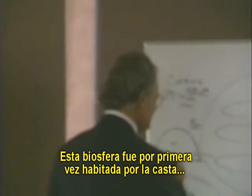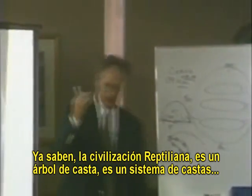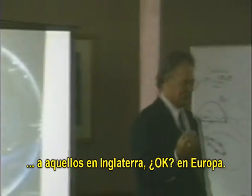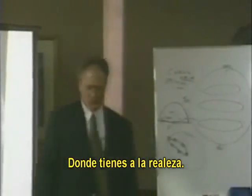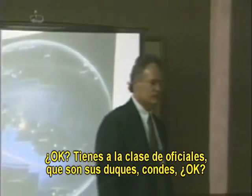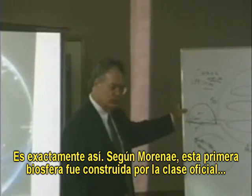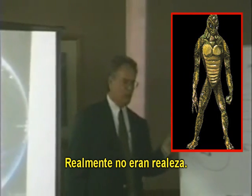This biosphere was first inhabited by caste. Now, the reptilian civilization is a caste system. Okay, it's a monarchy, but it's also a caste system. And you will find that it is stunningly similar to those in England, in Europe, where you have royalty. Okay, you have the officer class, which is your dukes, your earls, okay, and then you have your peasants who do all the dirty work, literally do all the work. Okay? It's exactly like that. According to Mornay, this first biosphere was built by the officer caste or officer class of reptilian beings, and they were the first to stay here. It was not actual royalty.